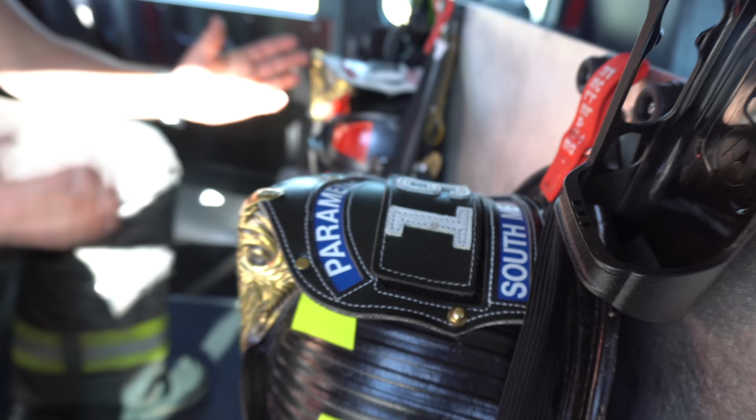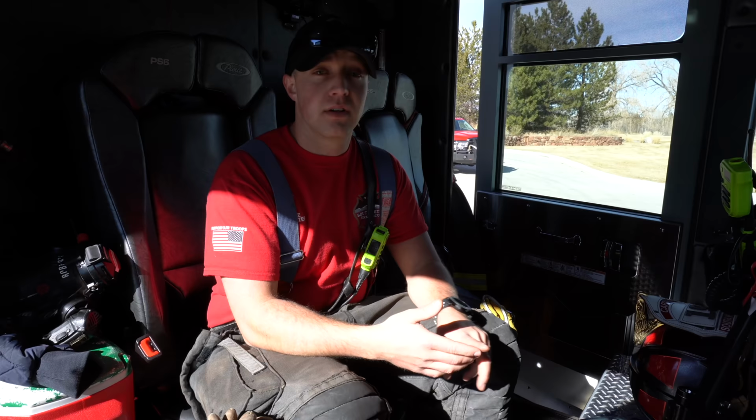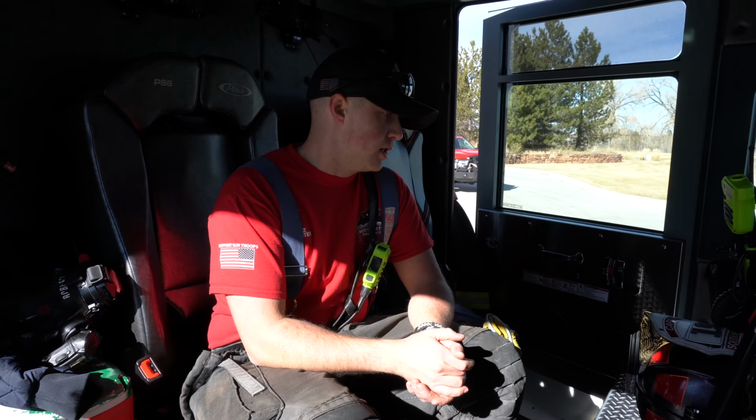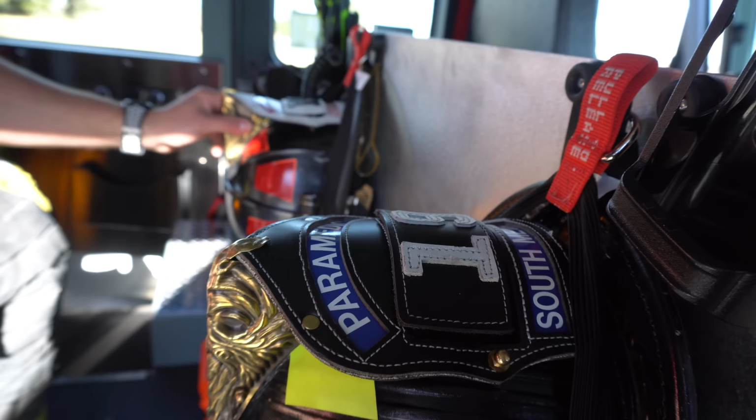Another new thing with this engine is that it's an open cab design, so we're able to walk all the way through, which is helpful for motor vehicle accidents when we only want to get off on a protected side, as well as just facilitate being able to move around the cab easier. There's much more headroom, but also everything in this cab is designed to be strapped down. So we have helmet holders that hold this helmet securely in place.